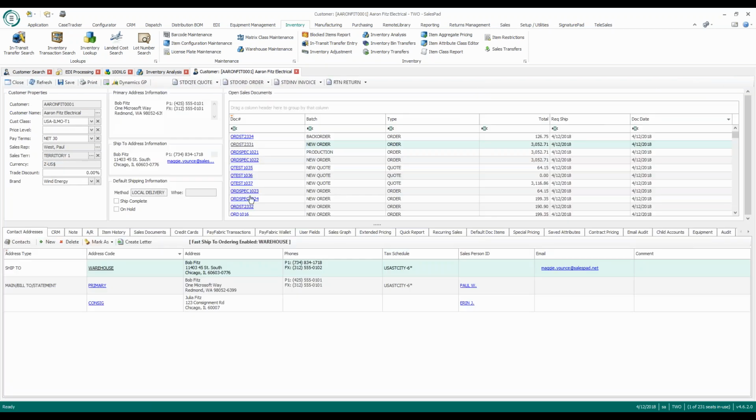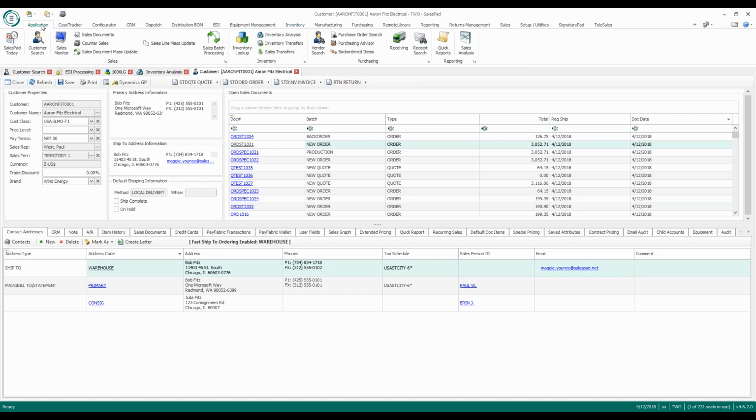So as a CSR, then I can just go ahead and start creating some more orders. It's going to be somebody else that might take care of anything that's in the back order queue. It might be somebody on the purchasing team or somebody in the purchasing department. One way to manage those documents in those specified queues is to use our sales monitor.